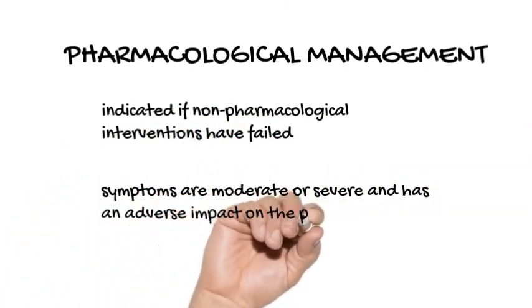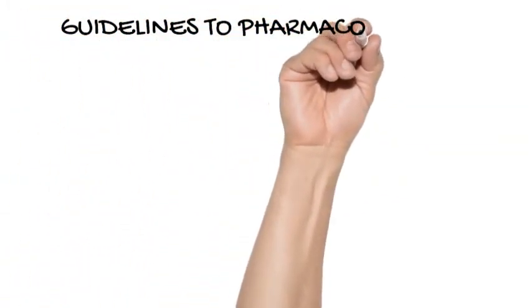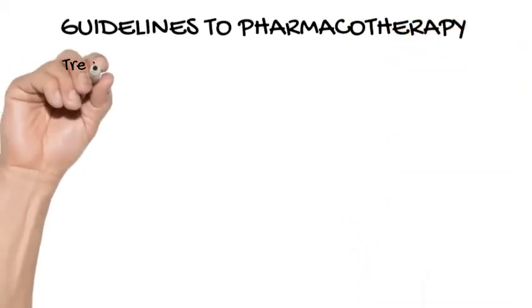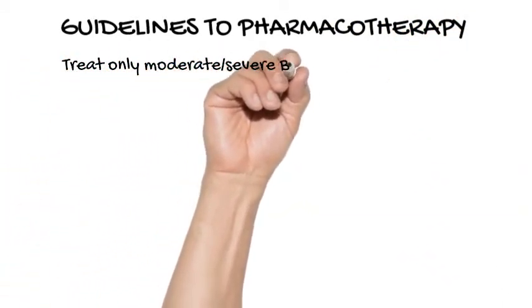Pharmacological management. Medication is indicated if non-pharmacological interventions have failed or when the symptoms are moderate or severe and have an adverse impact on the person with dementia or his caregiver.